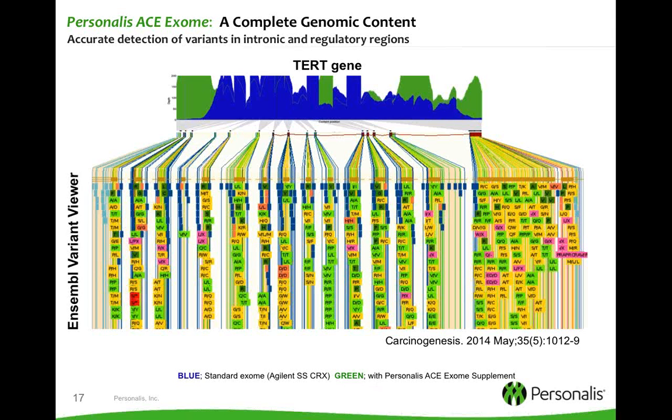An intronic variant was identified in this region, highlighted here in red, and is associated with increased risk of triple-negative breast cancer. Also, the TERT promoter mutations are associated with aggressive trait of different types of cancers. And here is just a snapshot of the number of mutations that occur in this area in the promoter region. Our ACE exome supplements the noticeable gaps in intronic and promoter regions to provide this complete genomic information from every gene.